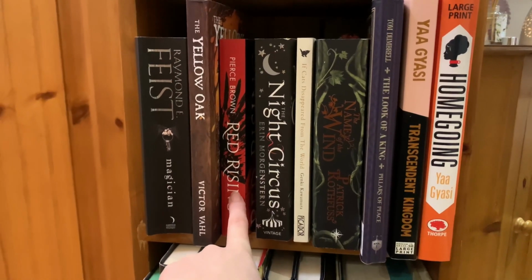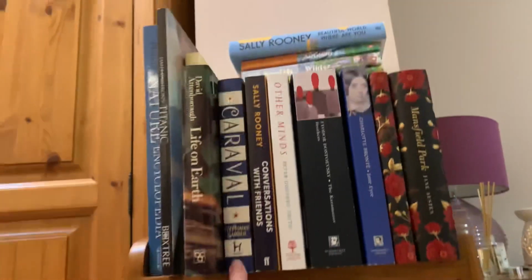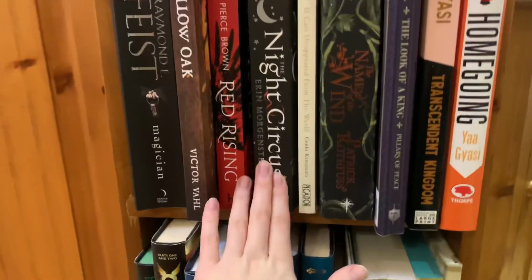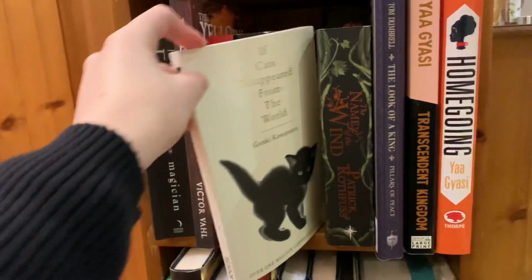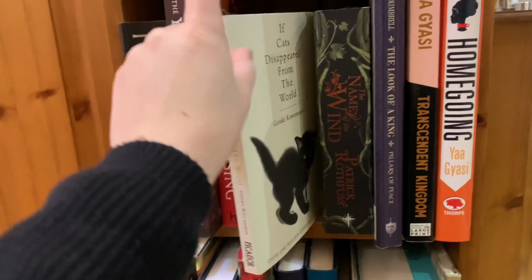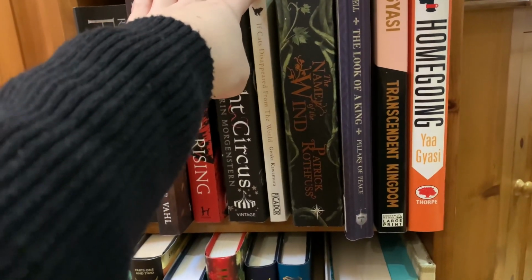I feel like I'm going to really enjoy it though. The Night Circus, which is one of those ones that I picked up similar to Caraval, where I've heard really good things about it, but I just haven't read it yet. And then If Cats Disappeared from the World, which has got the cutest little cover. Still haven't read this one. I think I'm going to put it in my February TBR possibly.